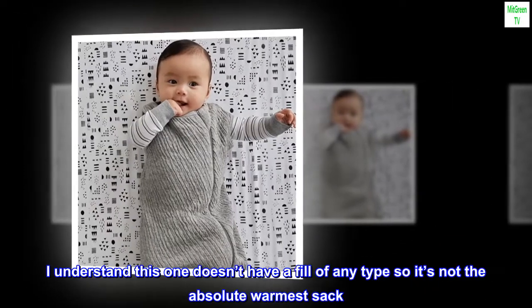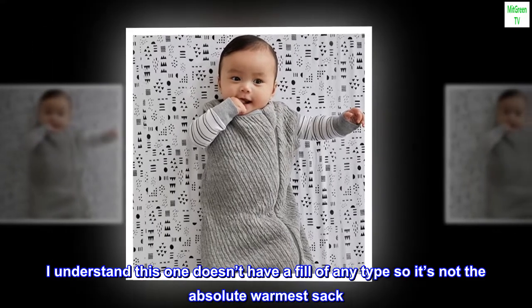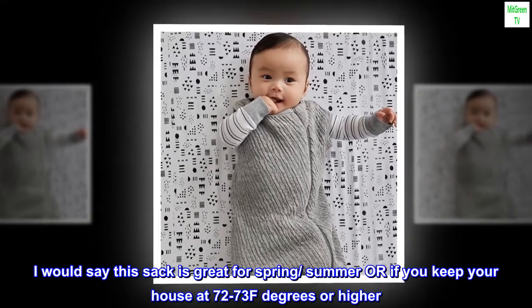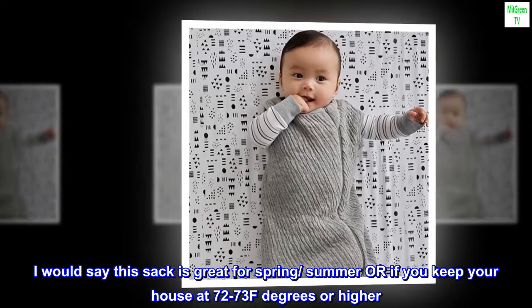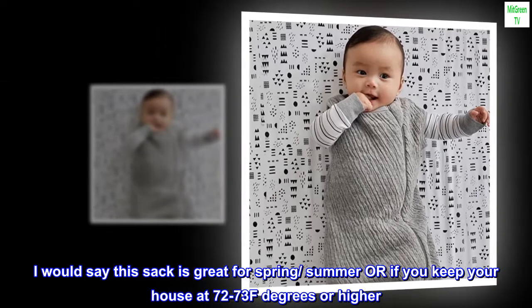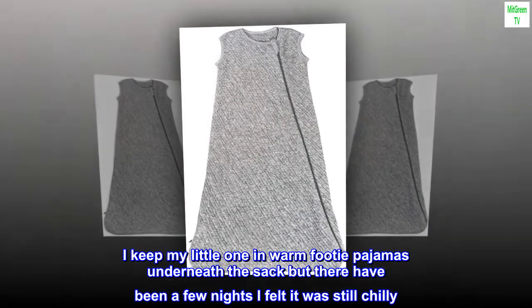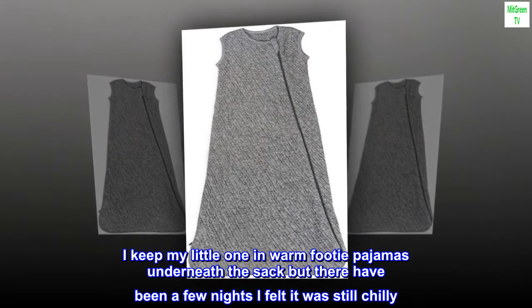I understand this one doesn't have a fill of any type, so it's not the absolute warmest sack. I would say this sack is great for spring, summer or if you keep your house at 72 to 73 degrees or higher. I keep my little one in warm footy pajamas underneath the sack, but there have been a few nights I felt it was still chilly.